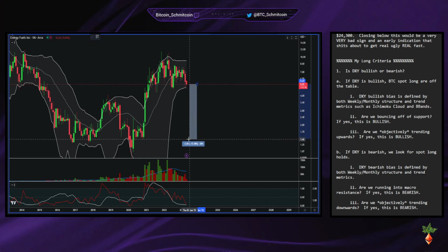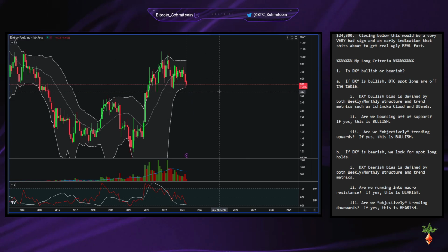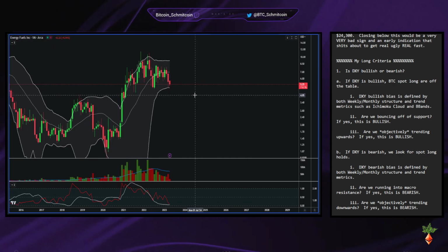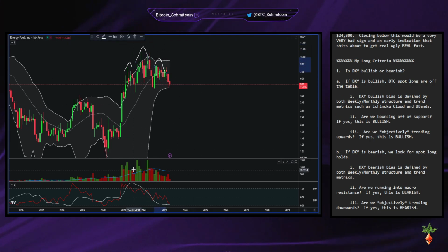It's a pretty hefty markdown. What is that? That's 73%. Yeah, this is a textbook head and shoulders. Like, doesn't get much more textbook than that.